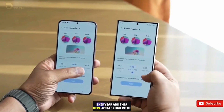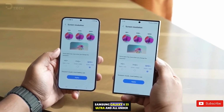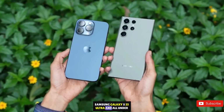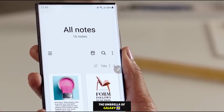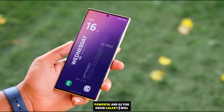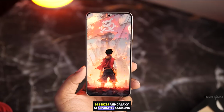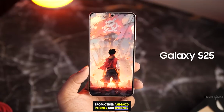Samsung's biggest upgrade will come this year, and this new update comes with many new features in the Samsung Galaxy S25 Ultra, all under the umbrella of Galaxy AI. This update makes the phone more powerful, and as you know, Galaxy AI came this year with the Samsung Galaxy S24 series, and Galaxy AI separates Samsung from other Android phones and iPhones.